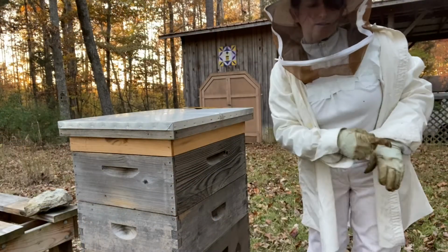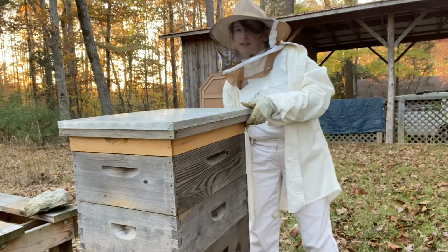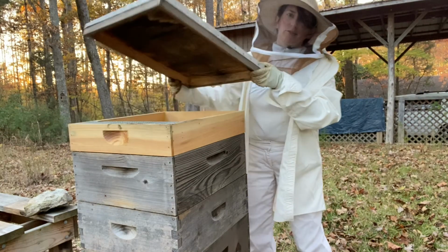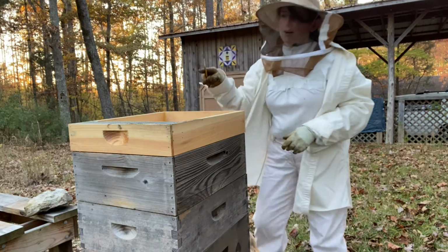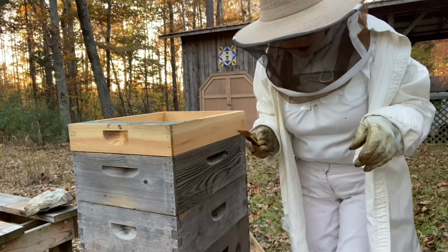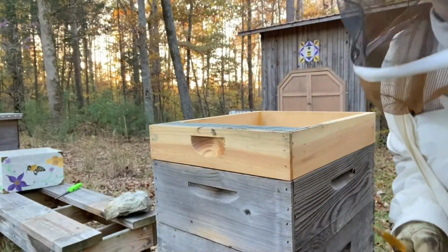So it turns out the hive that I just inspected was Queen Uma, and this is going to be Queen Vera, and this is going to be probably the last one we'll have time for before sunset. There are a lot of bees here at the top of the feeder. I'm going to see if I can get this closer for you. Okay.